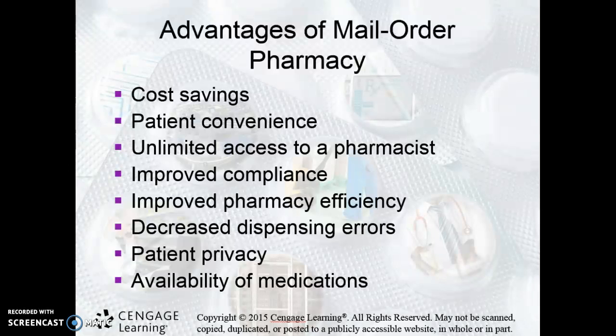Improved compliance means that we are more likely to get our patients to take their medicine like they're supposed to. Let me just give you an example. If I'm having my medications auto shipped to me every month or every 3 months, I'm less likely to forget to order a refill and to go pick it up. If it's coming and it's in my mailbox, I'm taking it, right? But if I have to remember to go to the pharmacy and pick it up and all of that, there's more chance for me not to take the medication.